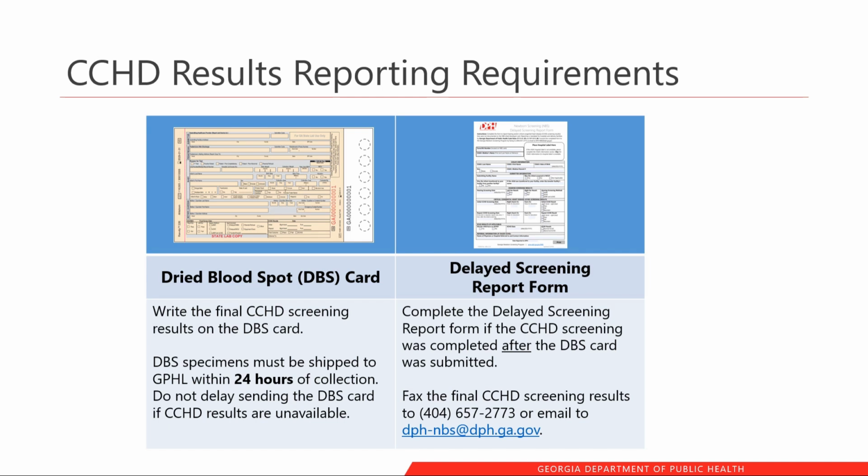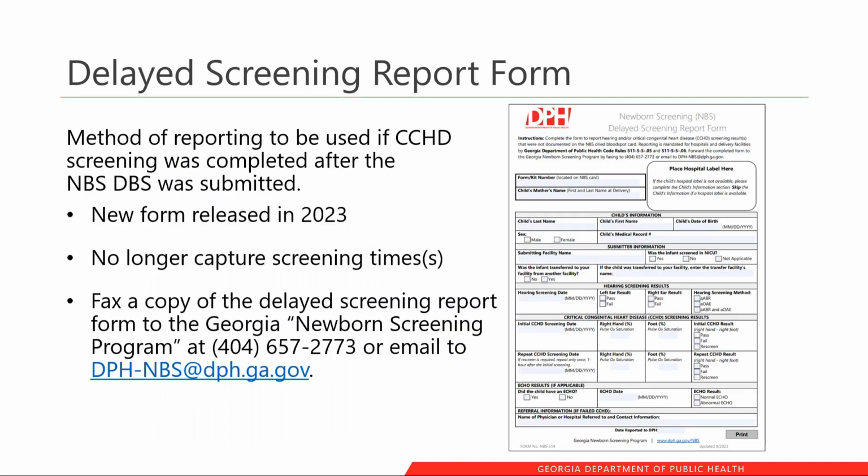Delayed screening report form. This is the method of reporting to be used if CCHD screening was completed after the newborn screening dried blood spot card was submitted. The new form was released in 2023. It no longer captures screening times. Please fax a copy or email a copy of the delayed screening report form to the Georgia Newborn Screening Program.